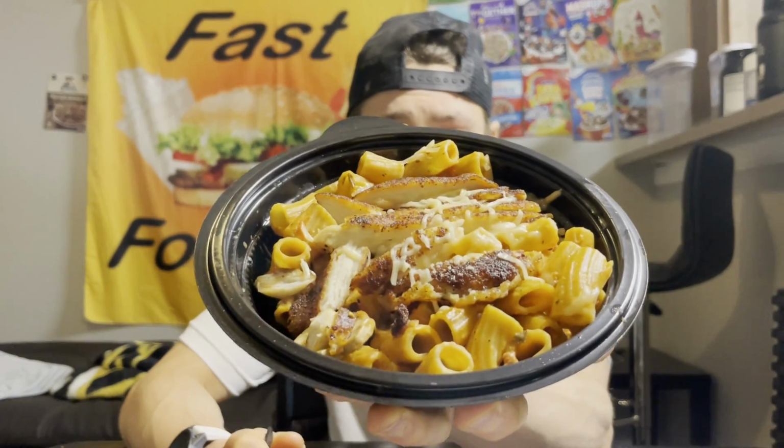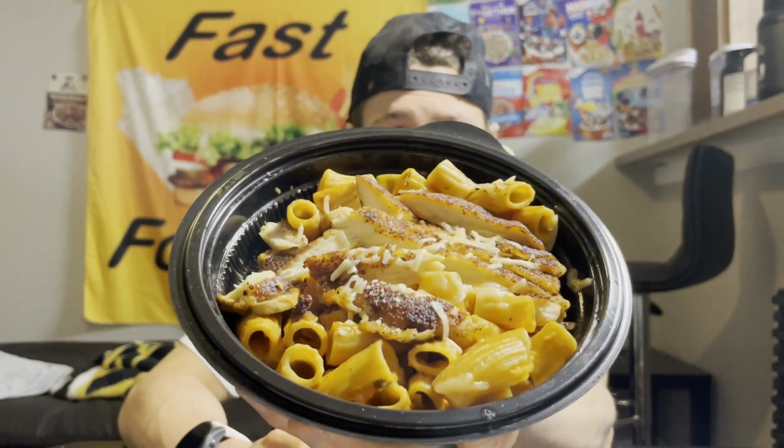For ratings, I'll give this a 7.5 out of 10. Now let's try some cauliflower rigatoni rosa. As I said in the intro, I really don't know what rigatoni rosa is. Obviously, I know what cauliflower is.